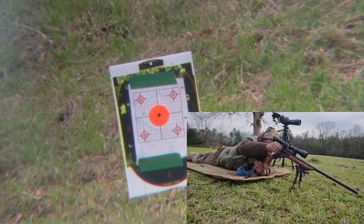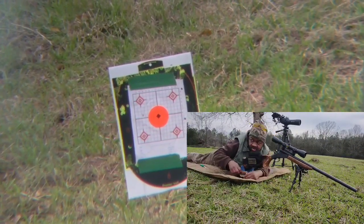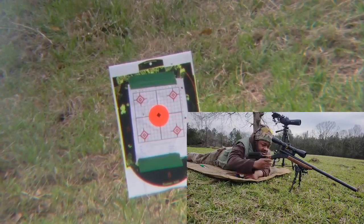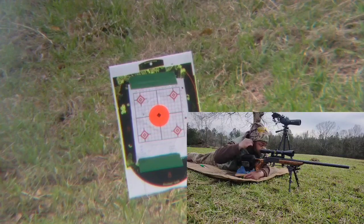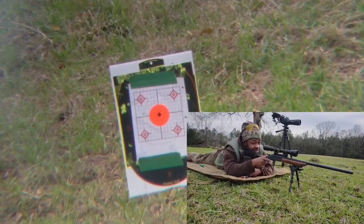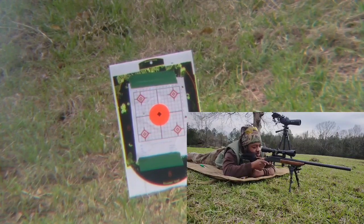Okay, off to the right a little bit. Elevation spot on. Windage is off a little bit. Let's double check that. Make sure it's not me. I love this gun. There's like no recoil to it whatsoever.